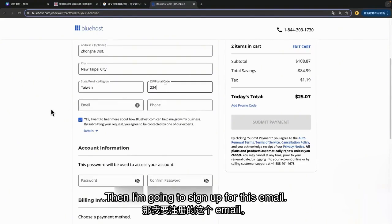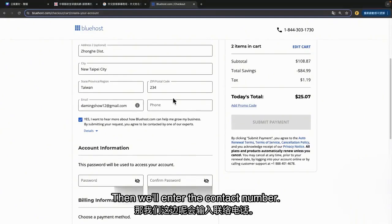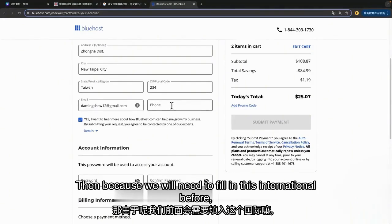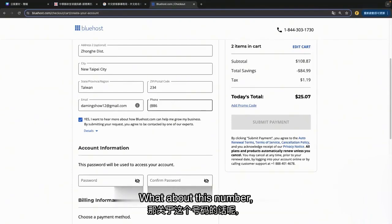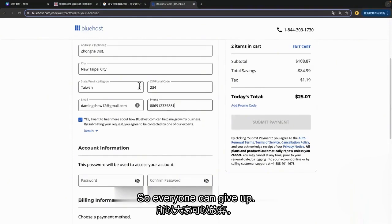Then I'm going to sign up with this email, and we'll fill in our own. Then we'll enter the contact number. I'll use my phone as an example. Because we will need to fill in the international code first, in Taiwan it's 886. Then you can enter your mobile phone number. This number is just for the application. It doesn't involve any calls or so on, so everyone can relax.